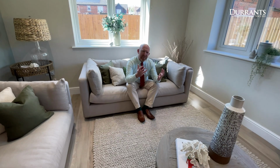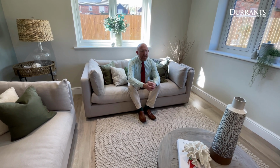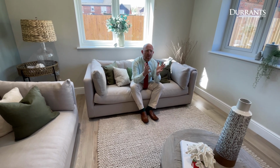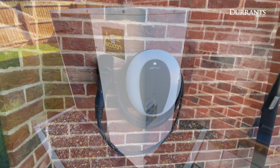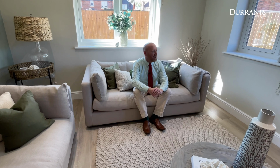When we think of comfort and luxury, we normally think of cost, because that normally comes with a price. But the fact that such attention to detail has been paid to the energy efficiency here and the A rating, whether it be from the solar panels or the underfloor heating via the air source heat pump, means that you can have luxury without compromise. And certainly for me, in this day and age, that's something worth paying for.